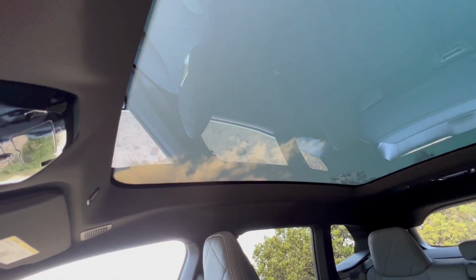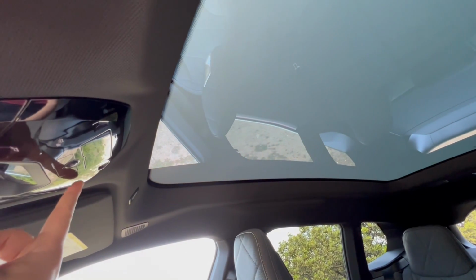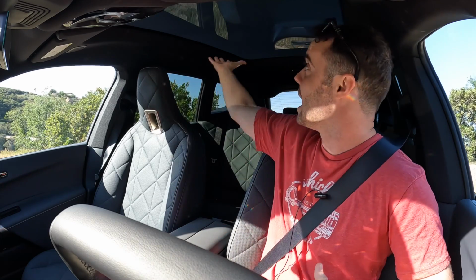Above me, you'll notice there is a massive panoramic roof. Not only does it provide incredible visibility and a cool view out the top of the iX, it also has an insanely cool feature called electrochromic glass. It actually has a thin layer of film inside of the glass. When an electric current passes through that film, there are these liquid crystals that arrange perfectly in a matrix, allowing light to shine through, like right now. Now, if the electric current goes away by clicking this button, the crystals scatter and don't allow light to come through.